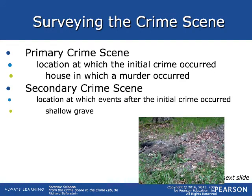Okay, so the crime scene can be broken down into two components, two parts. The primary crime scene is where the initial crime occurred. An example of that would be the house in which the murder occurred. And then the secondary crime scene is the location where events after the initial crime occurred. So then they took the body and they buried it in a shallow grave. Okay, so primary and secondary. Primary would be where they were murdered, and the secondary might be where the body was dropped off.